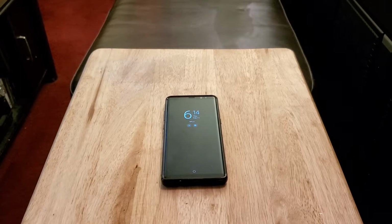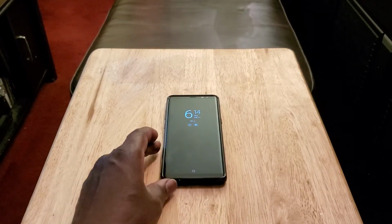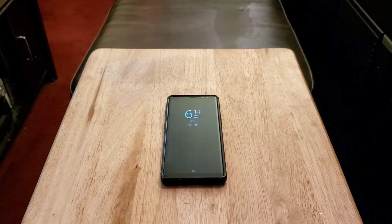But the fingerprint sensor still works pretty well. It's not the fastest fingerprint sensor, but it's pretty accurate. It's not 100% accurate, but it still works pretty well. All right, you're getting face unlock.